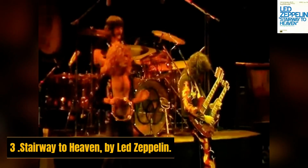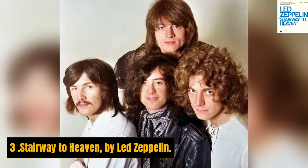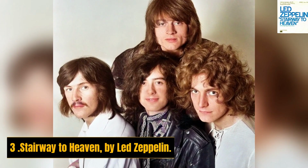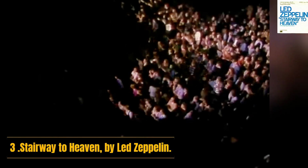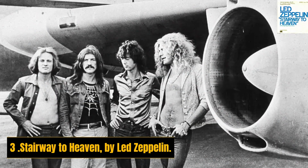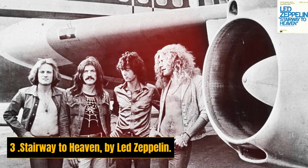That plan makes the opening essential. If the ending is going to feel enormous, the beginning has to feel small. So the record starts with restraint. Page's picked guitar figure arrives almost alone. The notes are delicate and measured. There is none of the heavy riffing that had already made Led Zeppelin famous. And because the guitar is so exposed, every note matters.